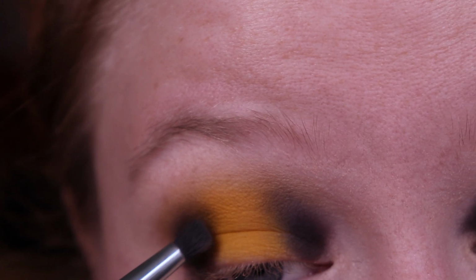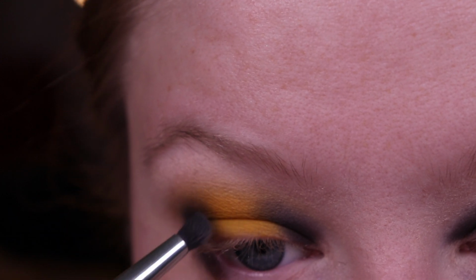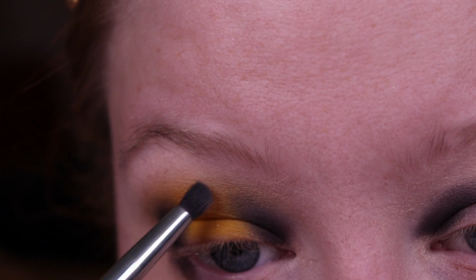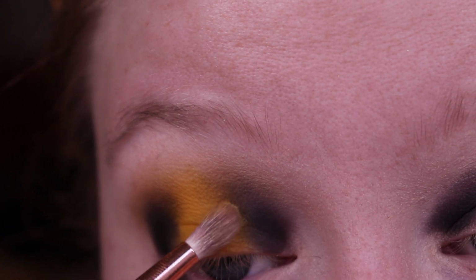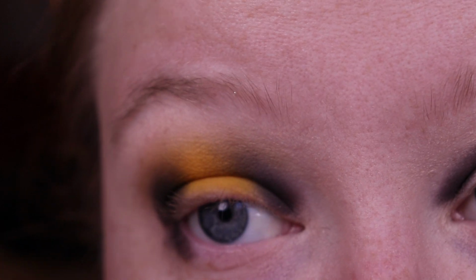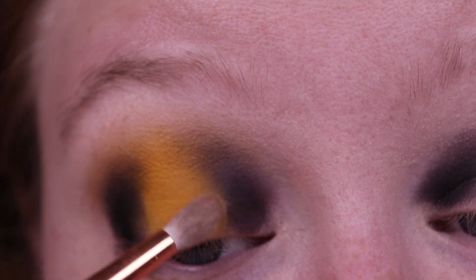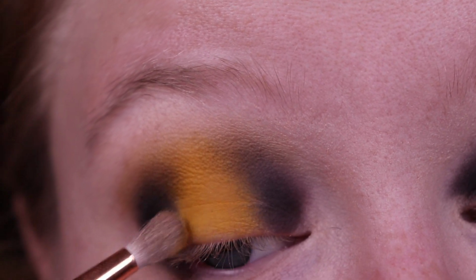And now I'm taking a little bit of the shade Officer to make sure I have this going up, so I can have the shimmer going in a triangular shape. And now I'm going back in with the yellow to make sure I have the opacity of the yellow that I want, because I did blend a lot. But this is a really, really nice yellow, and I love the name Sunflower because it's one of my favorite flowers.